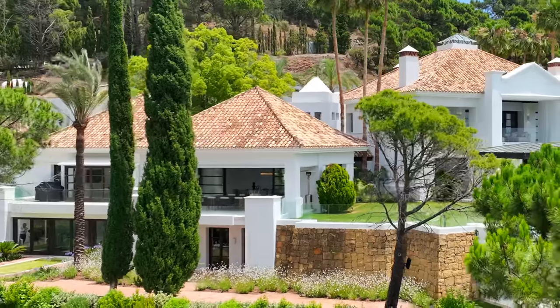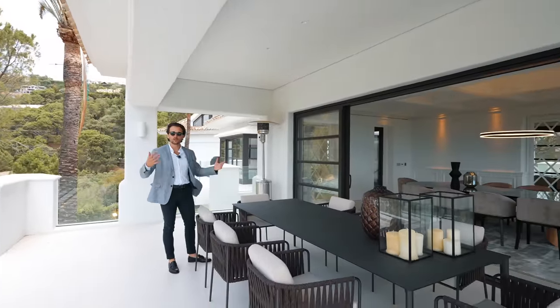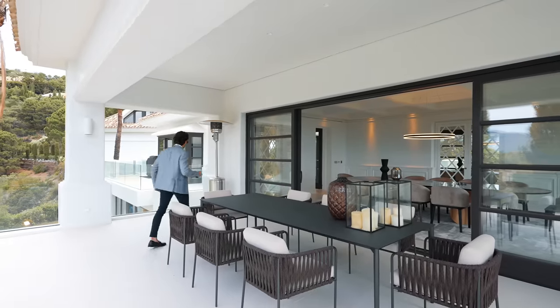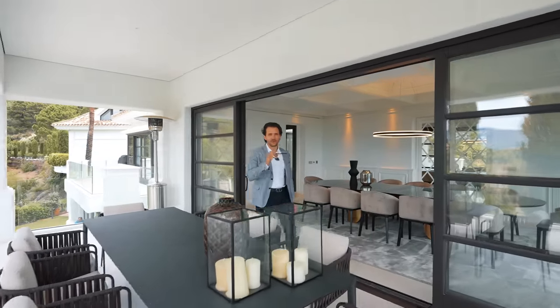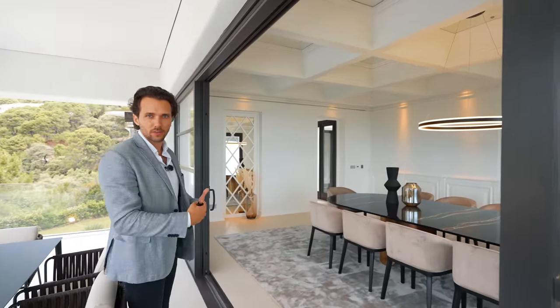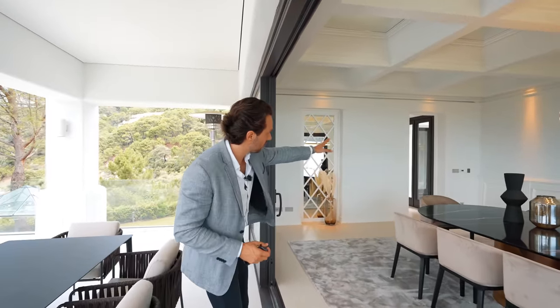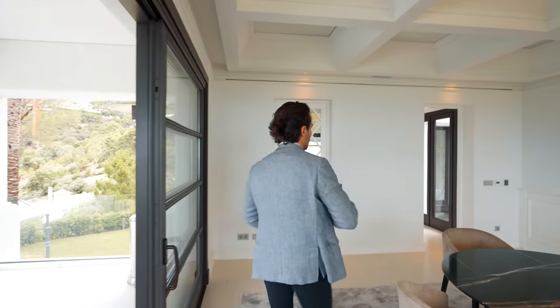Nicely covered, shaded, come here, enjoy your dinner with friends. Got a slight breeze coming. As I said, the wind is picking up today. A perfect space for you to eat outdoors. We have sliding glass doors that close this space from inside and outside. And using that door over there, we're gonna be going to the kitchen where we're heading off right now.